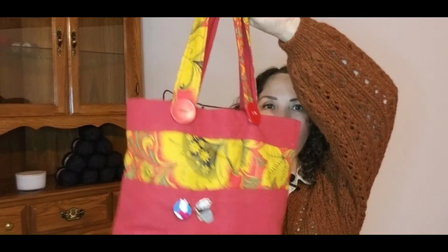My lovely project bag with these nice pins. I'm working on a pair of kind of Christmas socks. I'm using these 2 yarns, green and red, and I'm making stripy socks, stripy Christmassy socks.